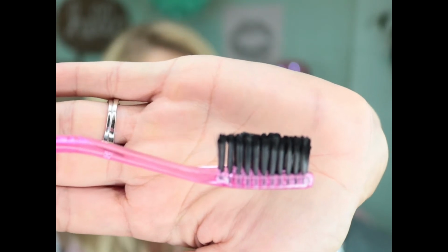Here we go. There's my toothbrush. Okay, here we go.